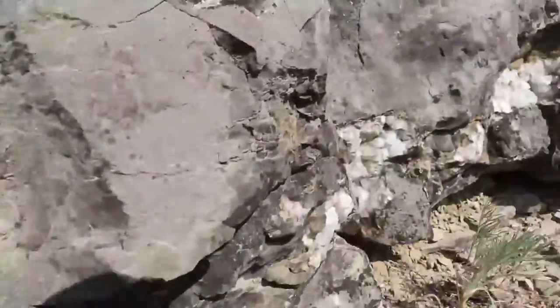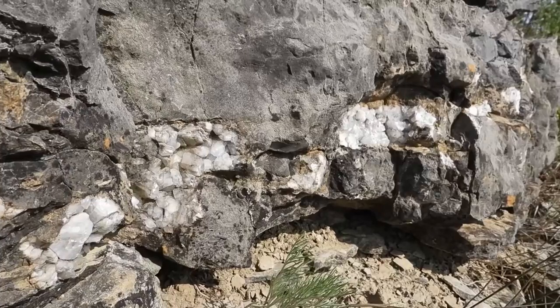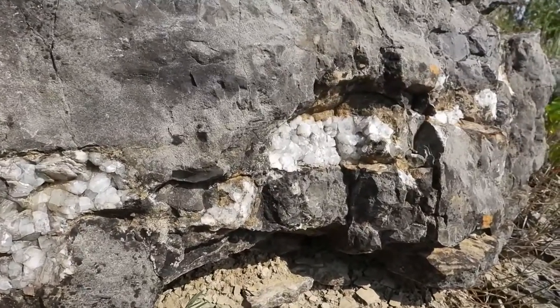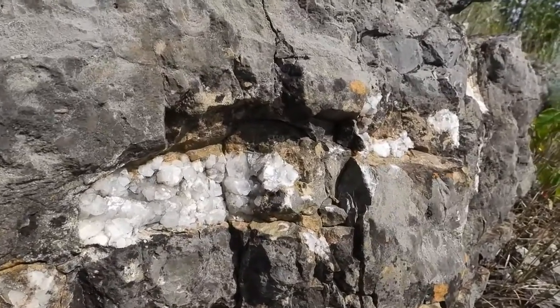Cool, climbing up the rock face here, I found a fat vein of quartz. Quartz is a pretty common mineral found throughout the Canadian Shield, and I heard it carries some pretty good vibes.